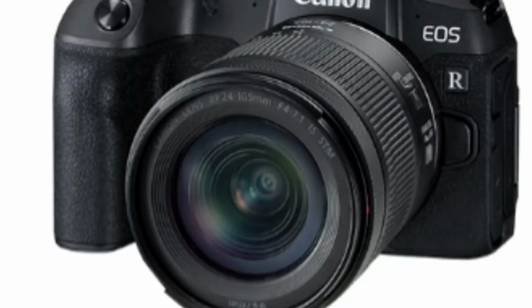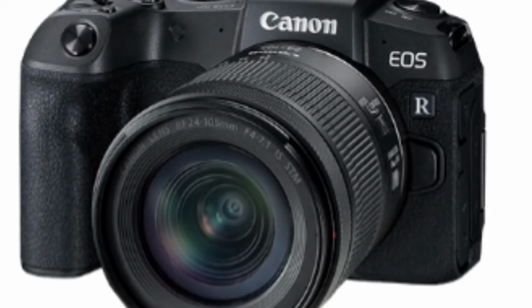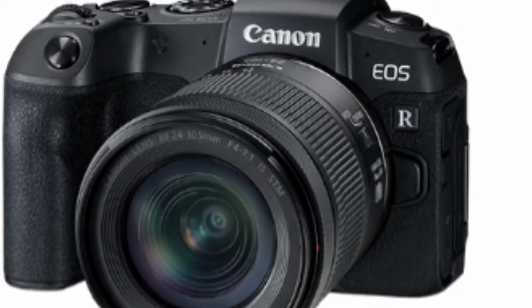So you guys might be thinking that this camera is similar to Canon EOS R RF, and you guys are right. Canon EOS RP RF has the same video shooting format and the same battery timing. However, this camera costs $1,299 because it has fewer features than the other Canon EOS R RF camera.